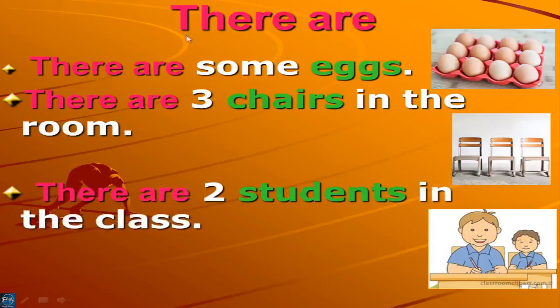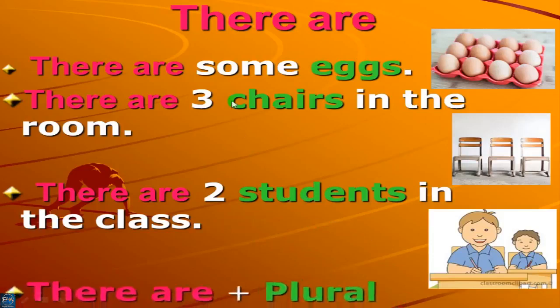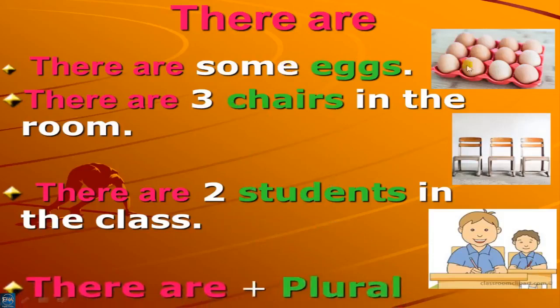Again, there are some eggs. There are three chairs in the room. 1, 2, 3. There are two students in the class. One student, two students. So, there are 3 chairs, 2 students, 12 eggs. There are plus plural. Plural, 2, 3, 4, 5. Okay, plural, more than one.